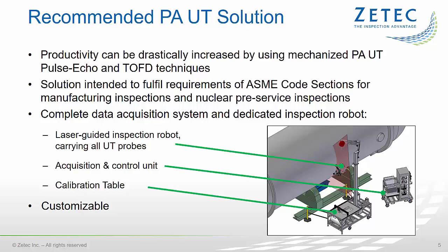These are the main components of the fully mechanized UT inspection system. First of all, the laser-guided inspection robot that carries all the UT probes, then the acquisition and control unit that controls the inspection sequences and manages the recording of the examination data. And finally, the dedicated table for accurate and efficient calibration of the UT techniques. We will now take a detailed look at each of these components.